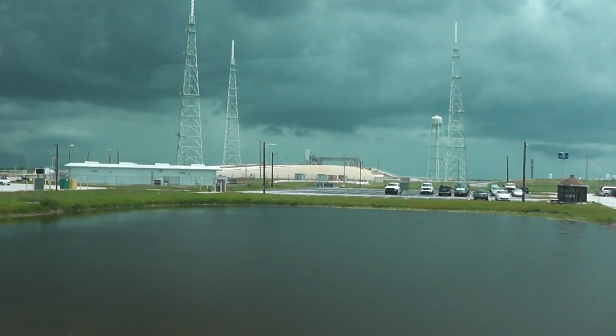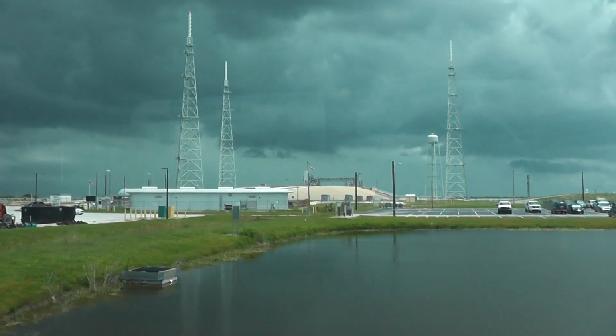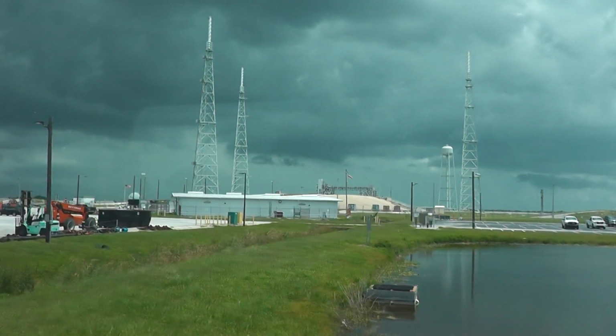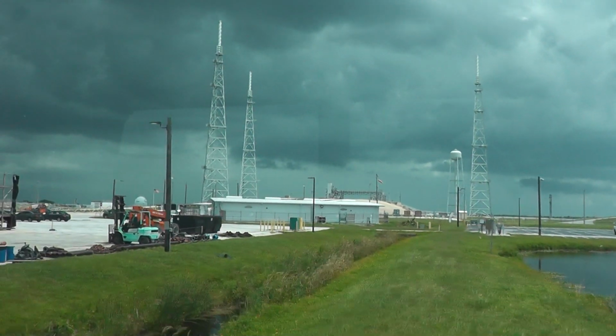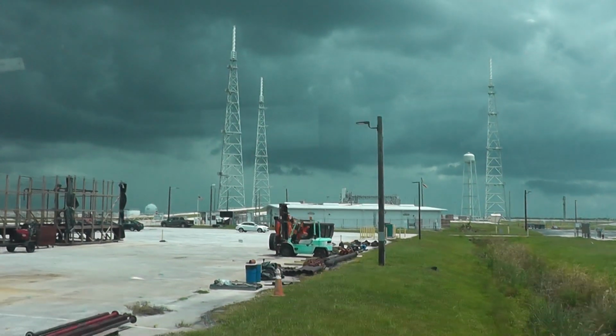But by 2011, the structures that were on the pad, they took them down completely. They scrapped them. Now we're back to that clean pad concept where the rocket and every equipment all comes together.